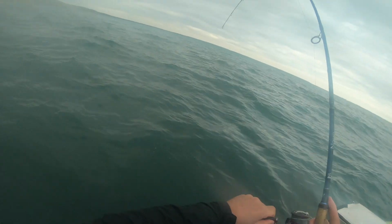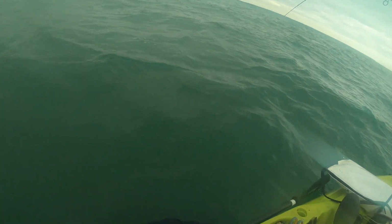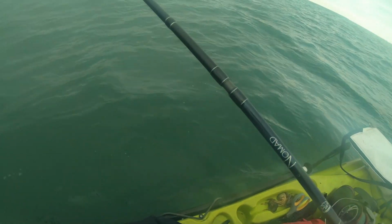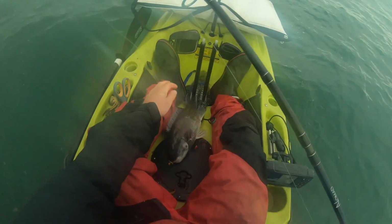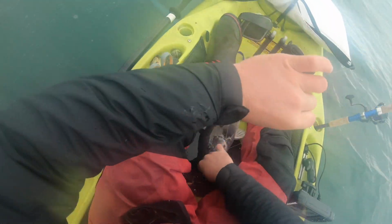Got him. Oh yeah, that's much better than the last one. Much better fish. Good fish. Good fish. Oh yes sir. That is an awesome second fish. Jeez, on that tiny piece of bait. That should be our first keeper of the day.